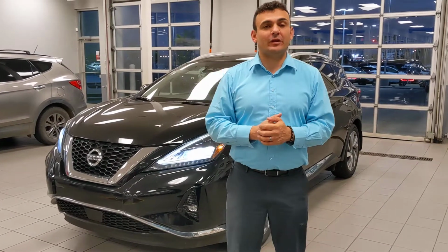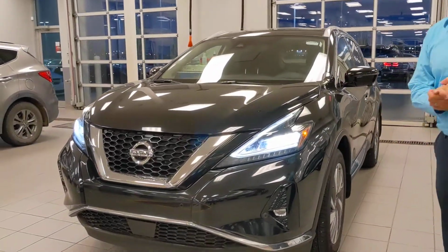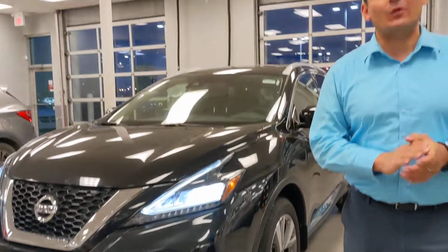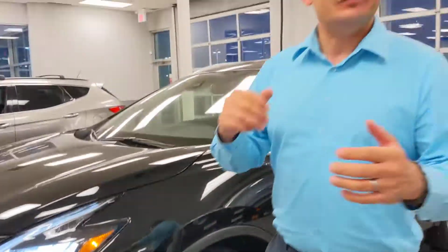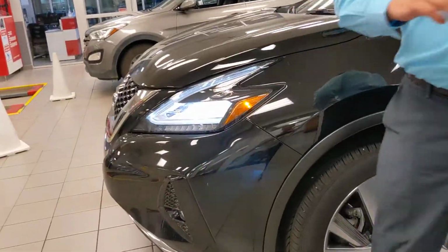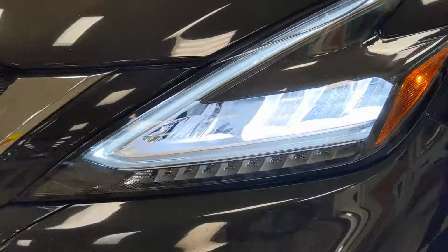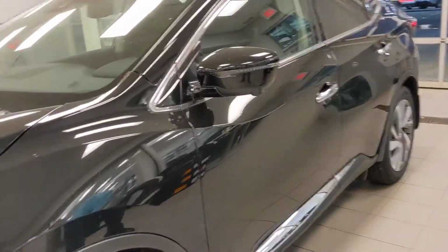I just wanted to step in front of the camera, as I mentioned, so I can introduce myself, as well as give you a little closer look at that beautiful 2020 Nissan Murano SL. Under the hood, just like all Muranos, a 3.5 liter V6, so plenty of power for passing and merging safely on the highway. Up front, the full LED headlights are nice and bright, so no problems driving in the nighttime.